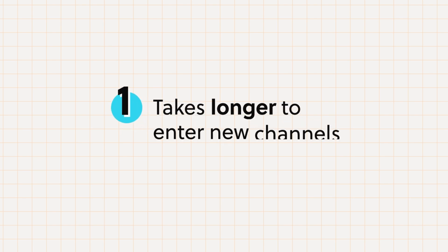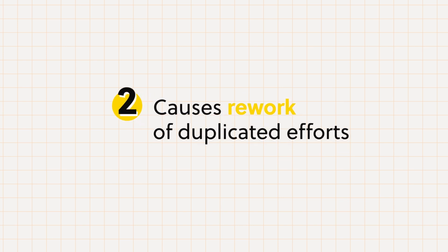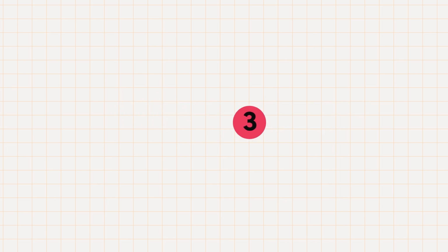Now, why is this all an issue, right? Well, first of all, it takes exponentially longer to enter new channels, which is becoming more and more critical to capitalize on the massive e-commerce growth we've been seeing in the past year. It causes rework from duplicated efforts when your team's resources could have been focused on higher impact tasks, and it creates an inconsistency of your brand image across the channels that you sell into.